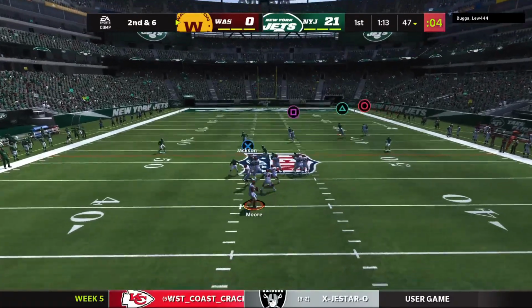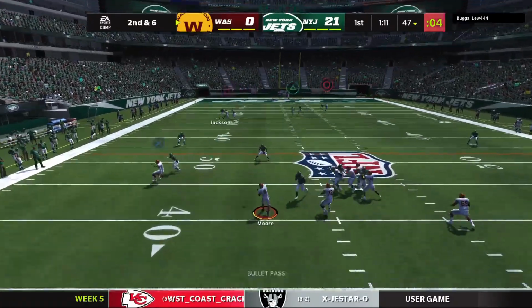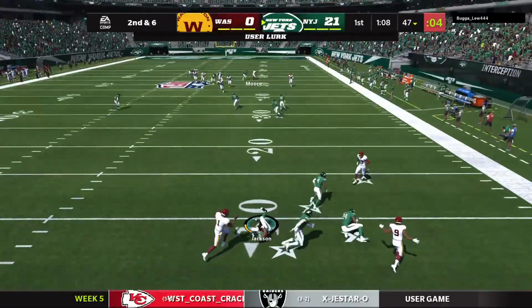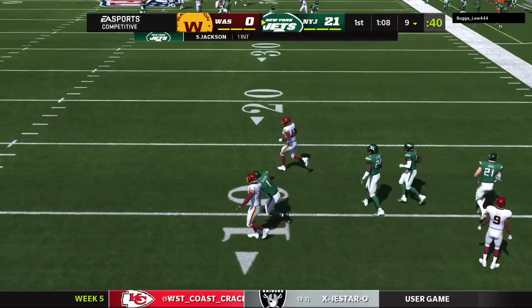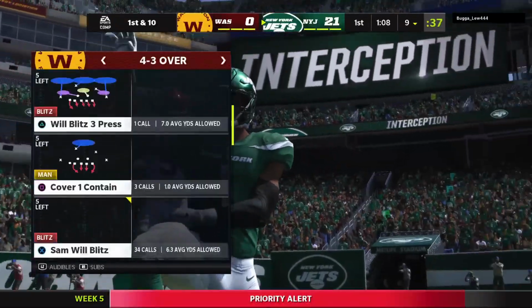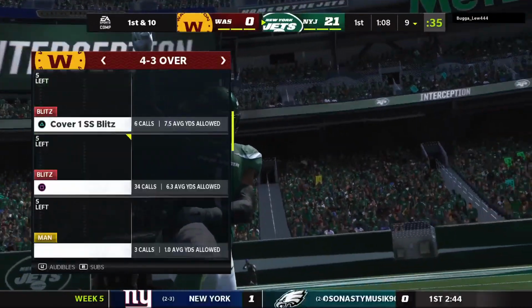Off play action. Moore. He's going to rifle one deep left side. And his pass is intercepted for the 4th time today. Picked off down at the 10. And a big turnover there as his guys will get the football back.